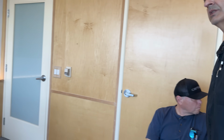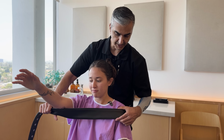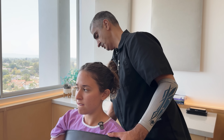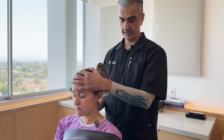Okay, let's do C2. Right hand up, put the seatbelt on. So the seatbelt is to stabilize the upper thoracic spine. It makes the adjustment a little bit more specific, less rattling. Make sure you're okay there. It's okay on the shoulders? Yeah. Okay, head down please.